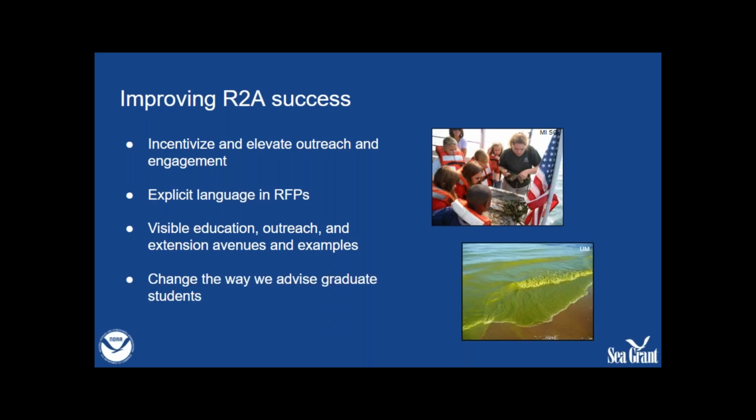And then to go back even further, we could change the way that we advise our graduate students. So our graduate students are our future PIs, and we rarely define non-academic career paths. This is something that I really struggled with in graduate school because I didn't want to be an academic advisor, but everyone that I was exposed to was an academic advisor. And so one of the ways that Michigan Sea Grant has been addressing this is by having their graduate students have two advisors, the graduate students they fund, an academic advisor as well as an advisor from another agency.